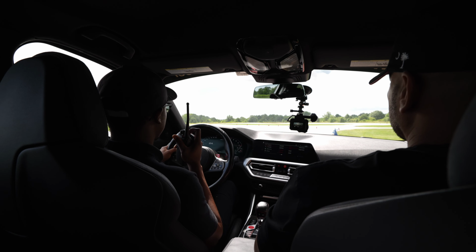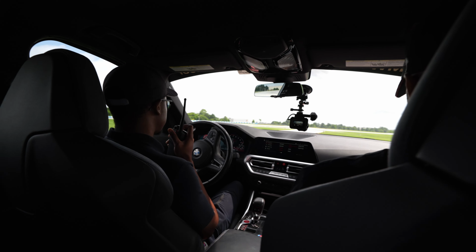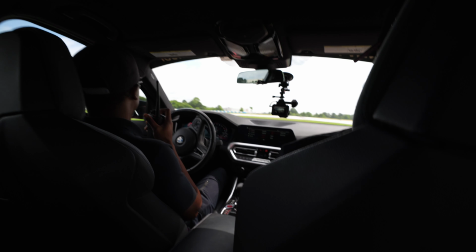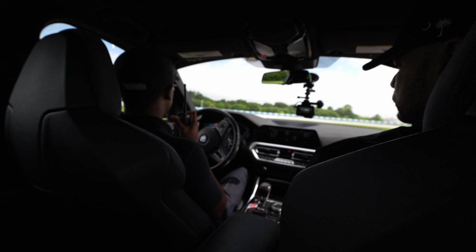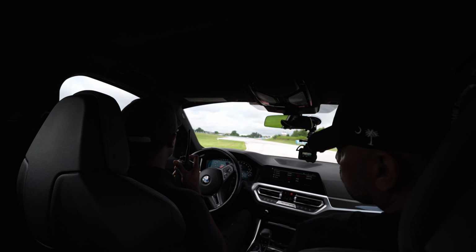Start looking into the corner. You want to point your nose towards these yellow cones here, and keep your head on a swivel. You want to drag the brake through these corners just a little bit before you turn in, to make sure you can actually get to the corner. And if you can't get to that yellow cone, you're just going too fast.